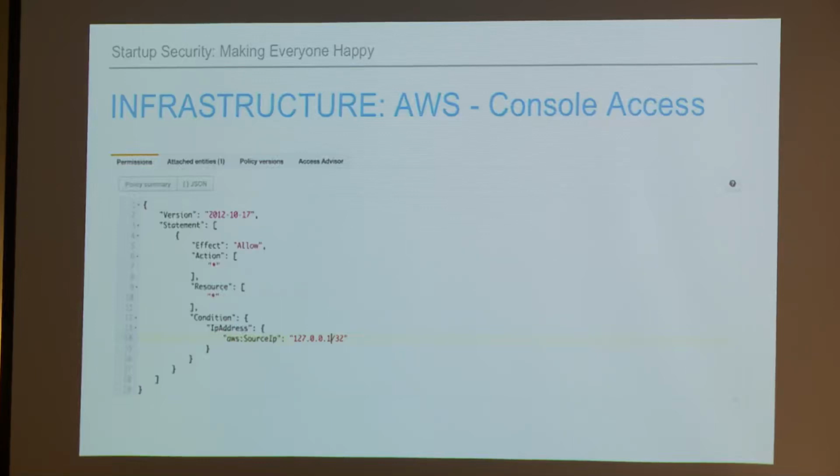We need to be able to do a lot of different things in there, but we make sure that we're only coming in and doing it through our VPN, so that we have some level of assurance that it is us, in addition to all the other logging and stuff we got going on.